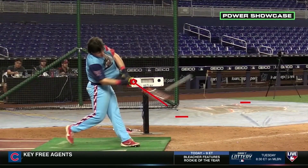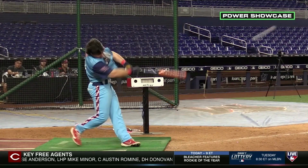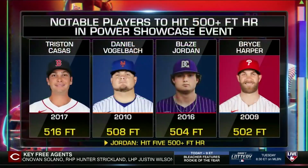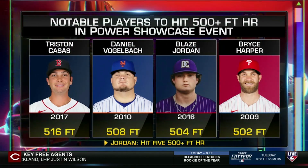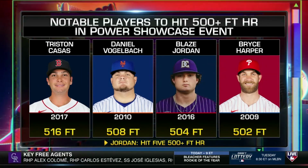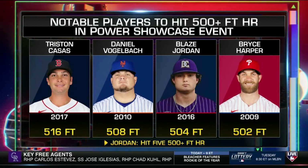Wow. You've had a lot of notable big leaguers. We're taking a look at some of the breakdown here for Clayton's swing. You've had guys like Bryce Harper, Daniel Vogelbach, Triston Casas, who is waiting to bloom as a Red Sox, and a bunch of kids that have competed in this and hit balls over 500 feet. And you had another couple of players join that club in this year's event.